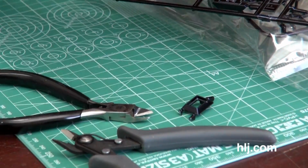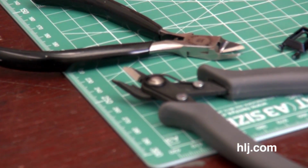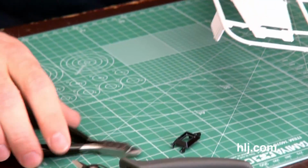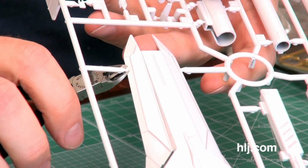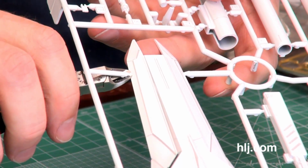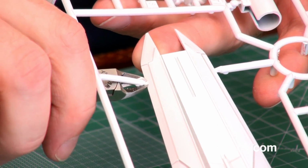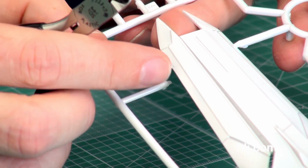Because of what I found I had done on a previous kit here, I'm going to sacrifice a runner for this example. I guess I'll use the shield, it's big enough. If I go in like this and I try to get this piece at the side, if I have the wrong angle on this curved piece and I actually kind of pull up here, what is going to happen is as I close the cutters, I'll just do it. I'll regret it, but I'll just do it.